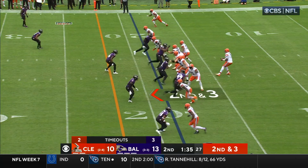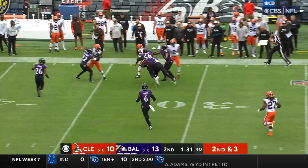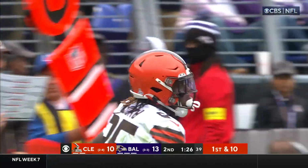Just dove in front of him and was able to bring it in. 2nd down 3, and he's right on the money. And again, the stiff arm by Njoku. He goes right into Clark and then brought down with help from Bynes.